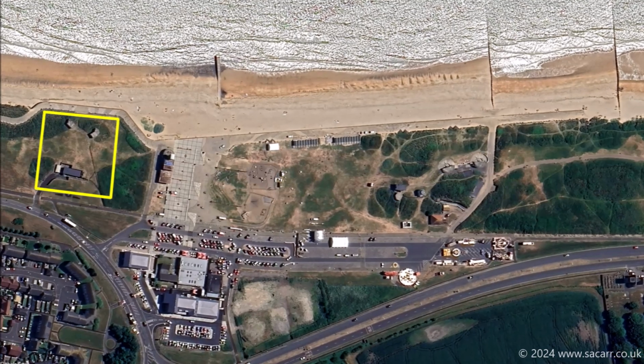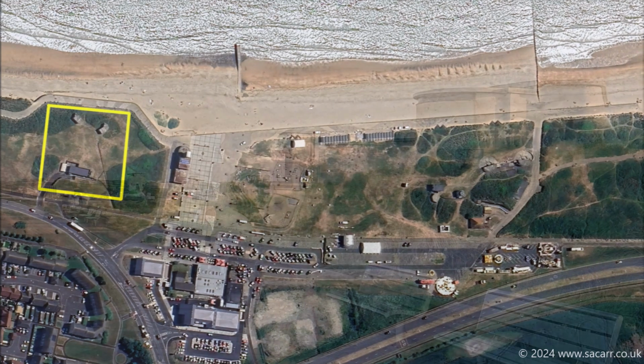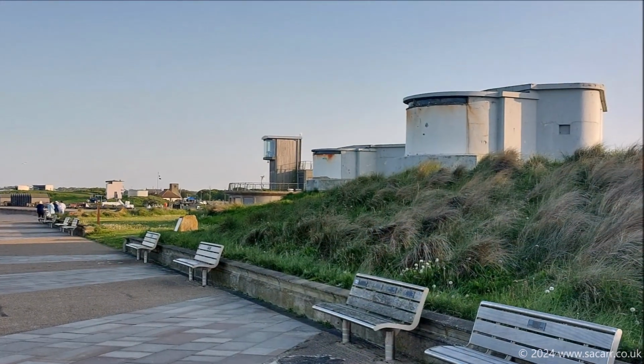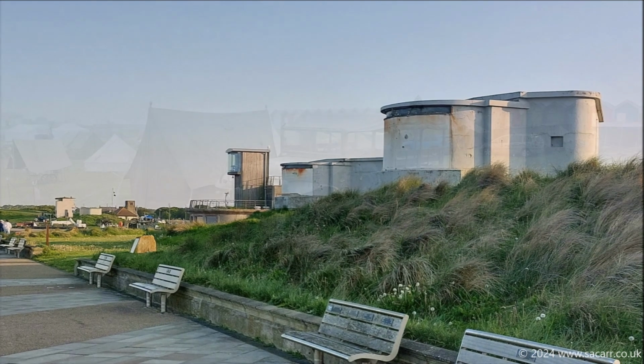Around 440 yards north of the observation towers, is a searchlight battery. There are 2 light emplacements, while the building behind, I'm presuming, was a generator house and probably other facilities.